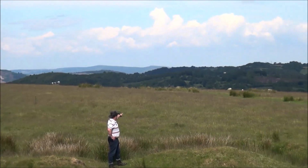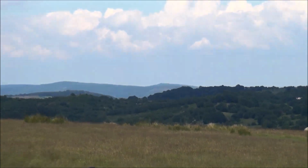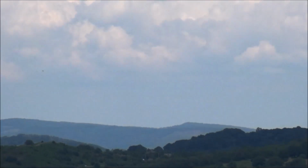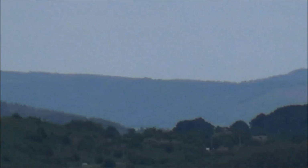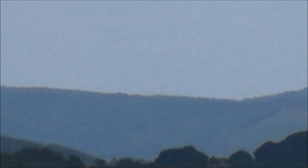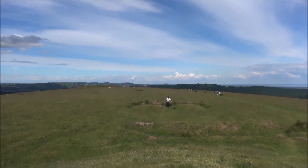Now, if you look at the work that Alexander Thom did on observatories, those valley or V shapes, or a crook if you like, are very important, because then you can see exactly when the sun or moon, whatever object, fits exactly on that V. And Arnie's doing his best there to zoom in for me. Very difficult at such long distance, but maybe that's a sight line to observe when the sun is at its highest point or moving.